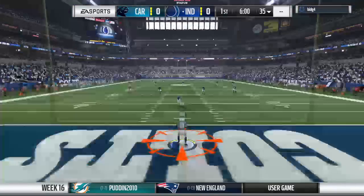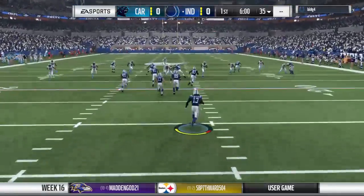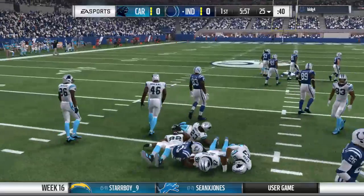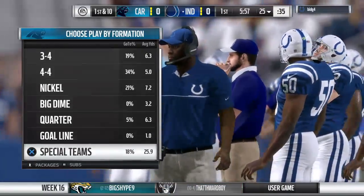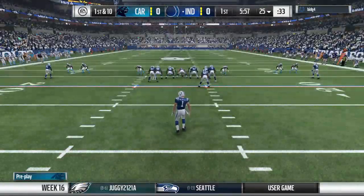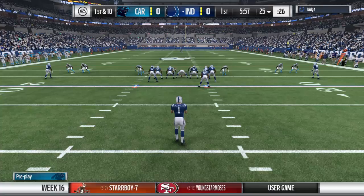So, with the call of this Week 16 matchup, let's hand it over to our commentators, Brandon Godden and Charles Davis. And we welcome you to Lucas Oil Stadium, which opened back in 2008 here in the Circle City of Indianapolis, Indiana. Today, it's the penultimate week of the regular season, Week 16, and we've got a good one in store between the Carolina Panthers and the Indianapolis Colts.